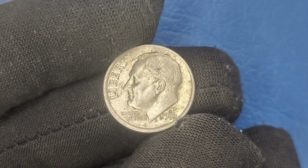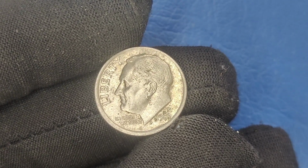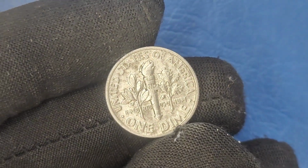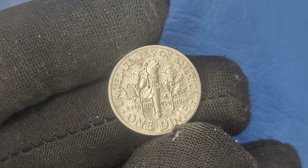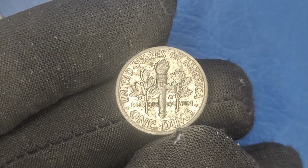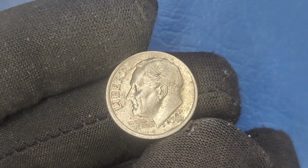The key is to closely inspect the coin. Look for the matte finish on the reverse side, and compare it to a regular dime to spot the difference. If you find that your coin fits this description, it's time to have it professionally graded by a trusted coin grading service. A certified coin will be much easier to sell and will fetch a higher price on the market.